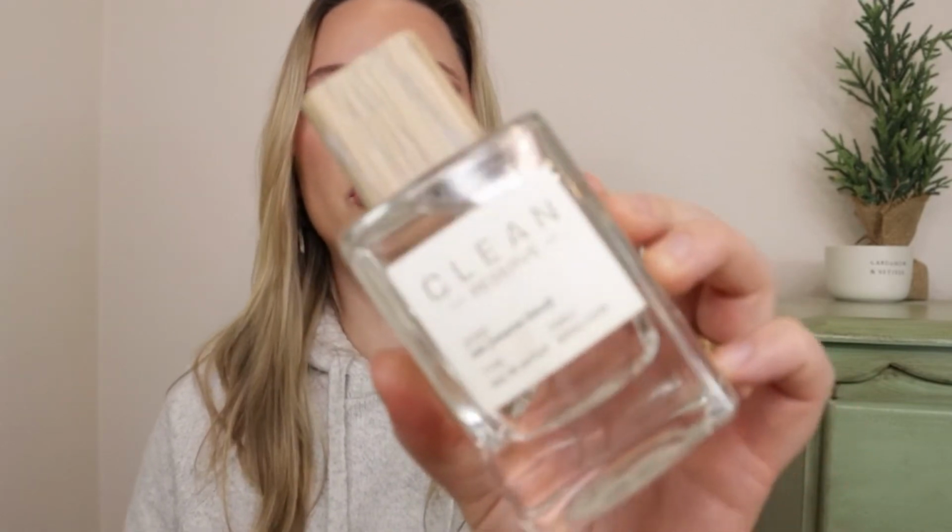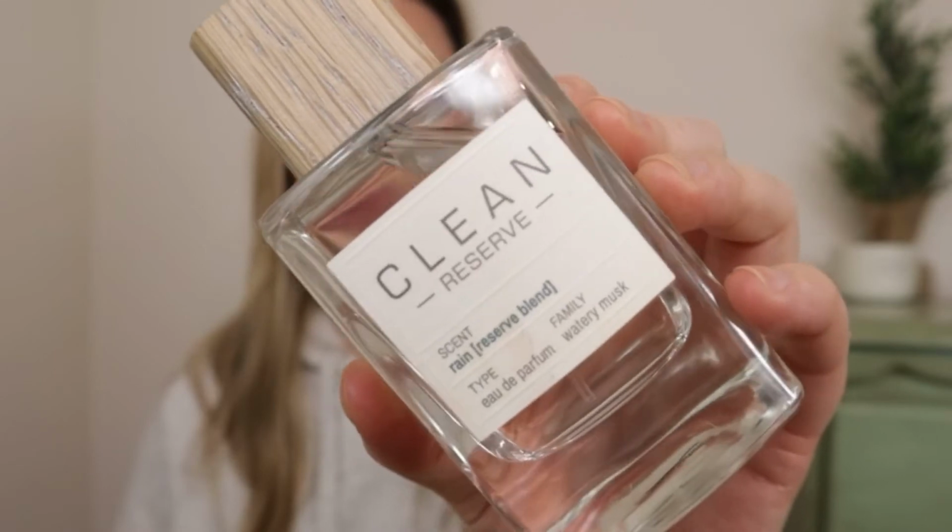The last fragrance I really fell in love with this year is from the Clean Beauty Collective. It is from their Reserve line. It's the Clean Reserve Rain Scent. I worked with Clean Beauty Collective on a few campaigns, and they sent me the big size of this. And this I wasn't sure about because it's a watery musk. But I typically like aquatic, fresh scents like that, and so I said I'd try it.